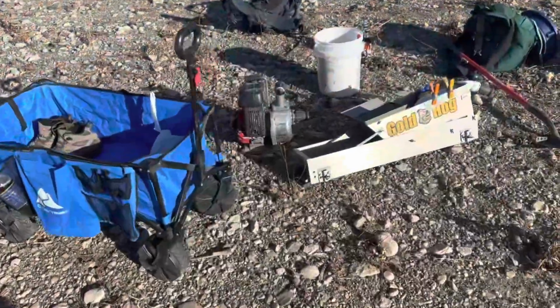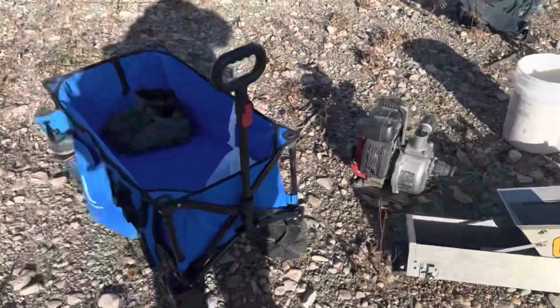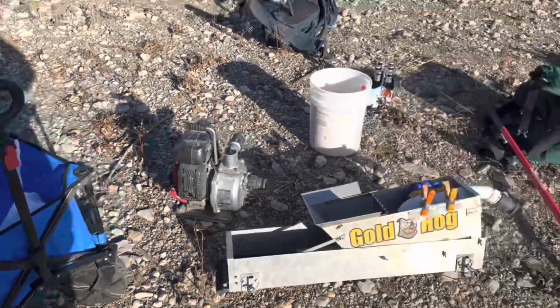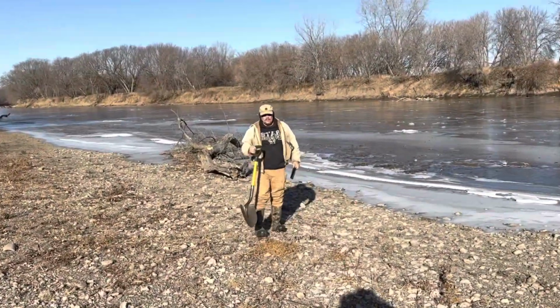Here's just kind of what we brought down. I brought my little $90 buggy. Oh, and Ty's over there. Yep, he's here. He wanted to make sure I let you know he is here.